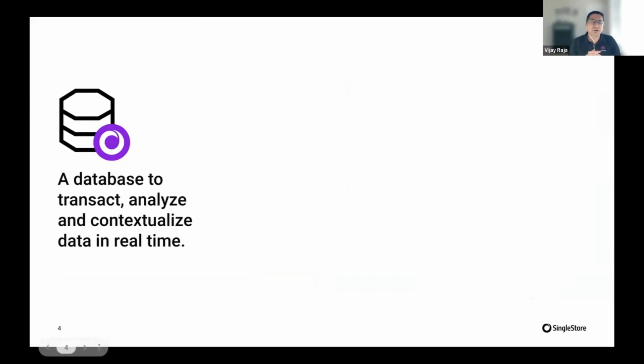The easiest way I try to explain is SingleStore DB is a single unified database that you can use to transact, analyze, and contextualize on data in real time. Now, what does that mean? In plain English, what this means is it's a distributed relational database that can do transactions, OLTP, analytics, OLAP, together with vector capabilities in a single engine without any data movement. Okay, so it essentially becomes your single store for your applications.